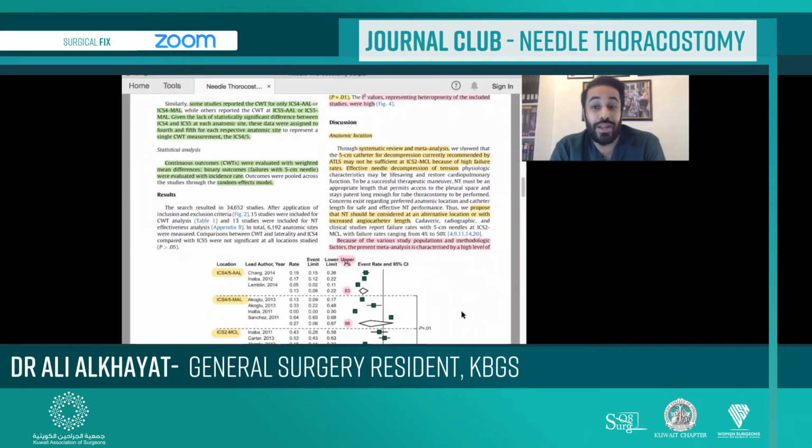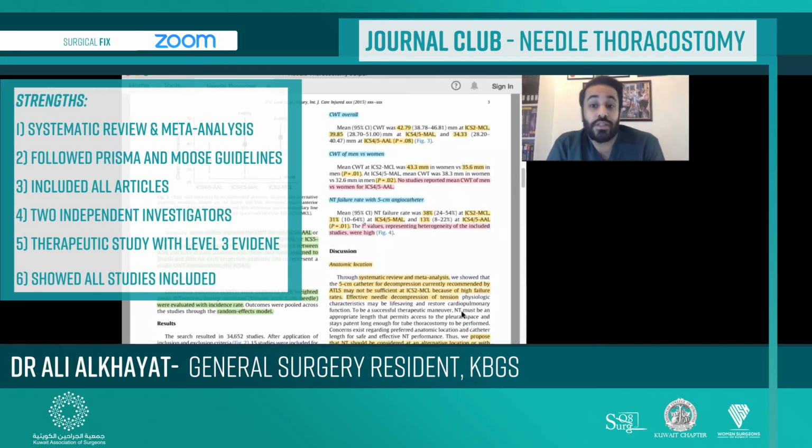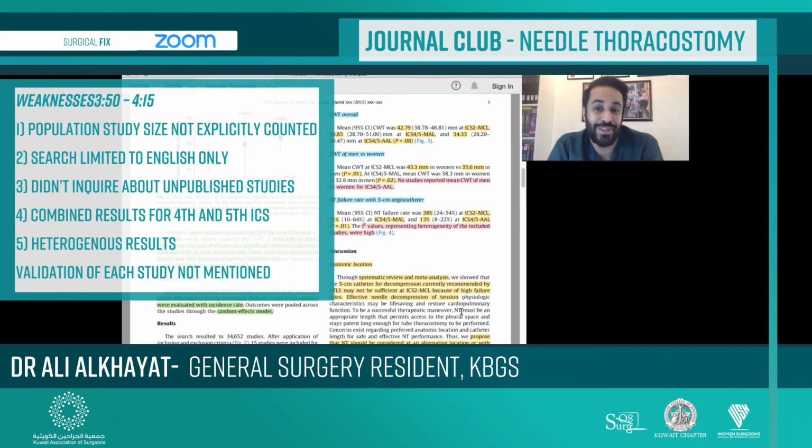And now, analyzing the study, we can clearly note its strengths. To start, it's a systematic review and a meta-analysis following their respective guidelines, and they did conduct a comprehensive search in the process, including all articles available. However, having said that, it's not free from weaknesses. I would like to emphasize 3 points specifically.